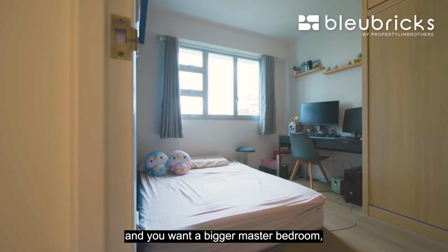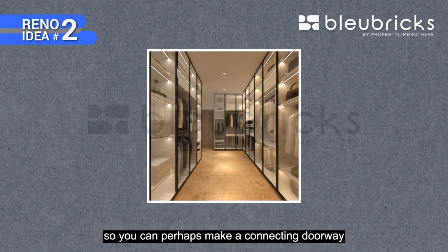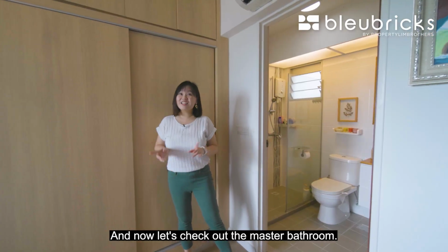If you're a couple with no children, or perhaps a single who's buying this home for your own stay, and you want a bigger master bedroom, part of this wall actually can be hacked down, so you can perhaps make a connecting doorway to have your very own walk-in wardrobe area. And now let's check out the master bathroom.